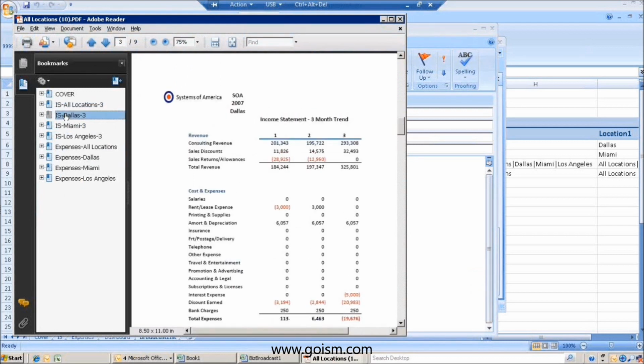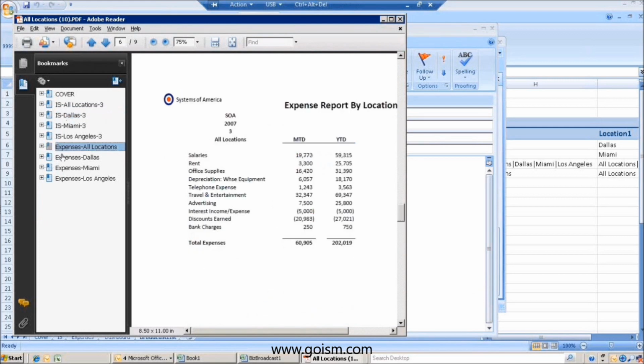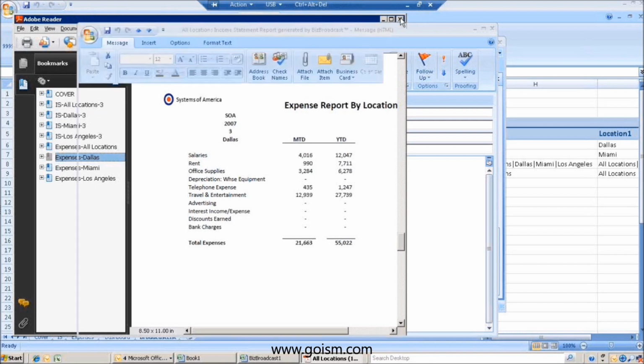So these are the income statements generated, and even though we only had 1 report, we're able to burst out any number of reports based on the number of parameters. So 1 report to build, but you can generate as many variations of that 1 report as you need.